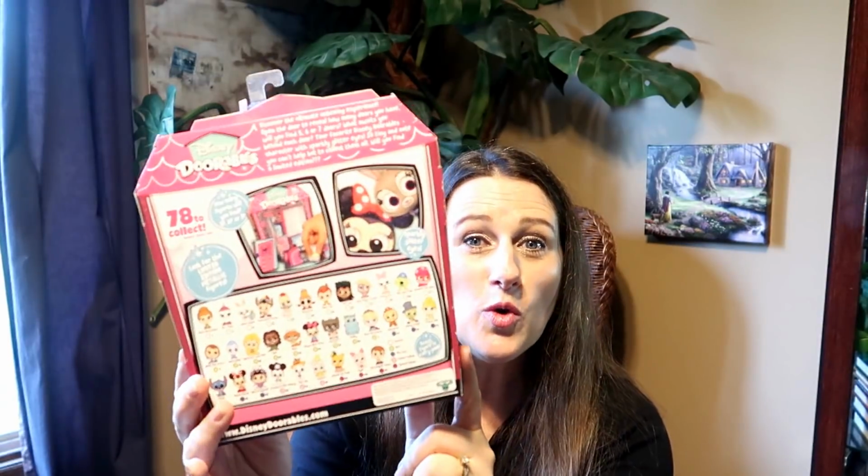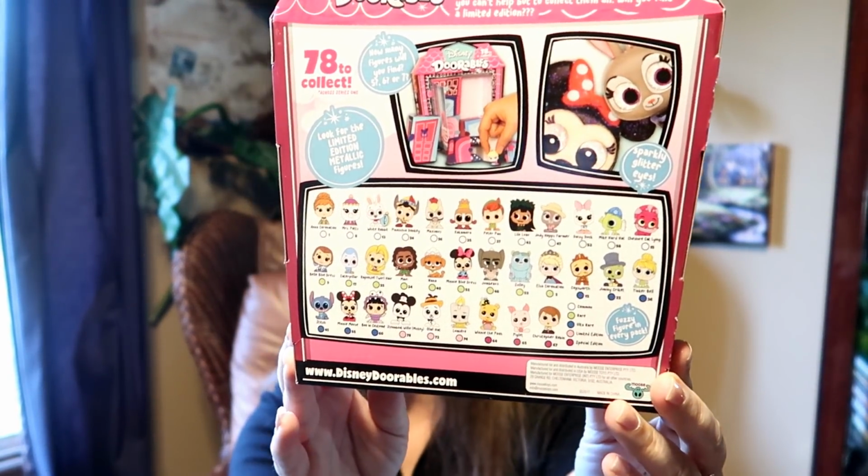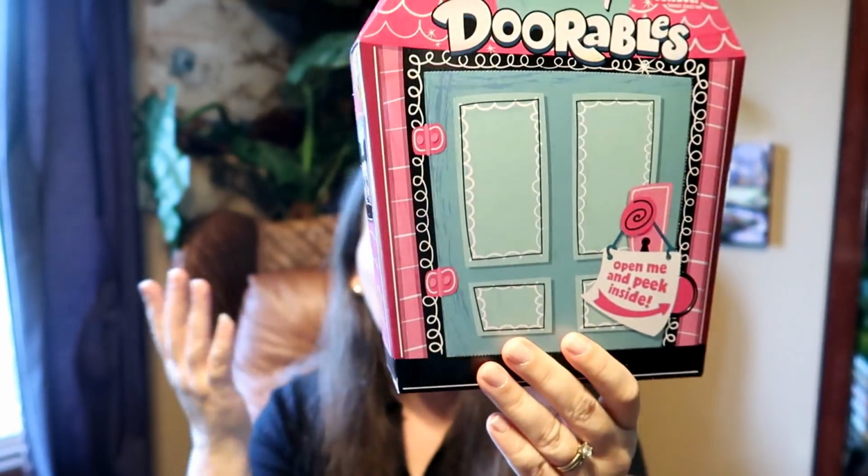So come to find out, Disney and Moose Toys has sent me a sneak peek at a new product that is releasing at stores on August 1st. So, oh my gosh, people, less than a week, these new toys come out, and they're like blind boxes. You can get all sorts of Disney characters, but you're not gonna know what you're getting.